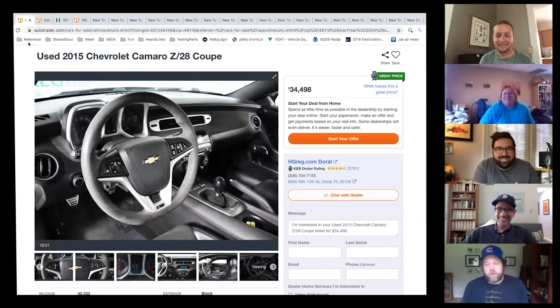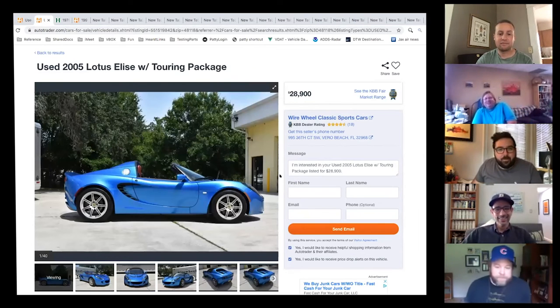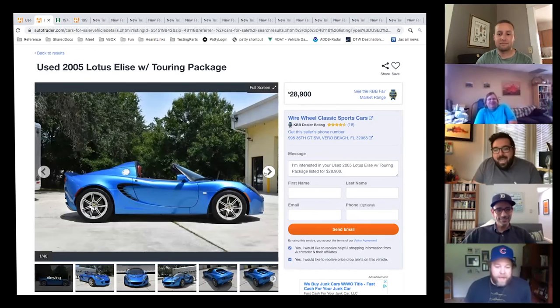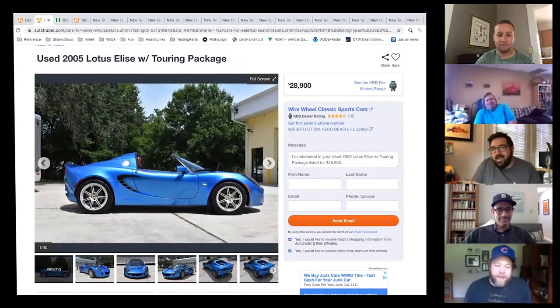Next up. I got a Lotus Elise. I saw a couple of these when I was searching too, and I wasn't sure if they would count as exotic, but I think they are because they turn heads. You noticed that for sure.